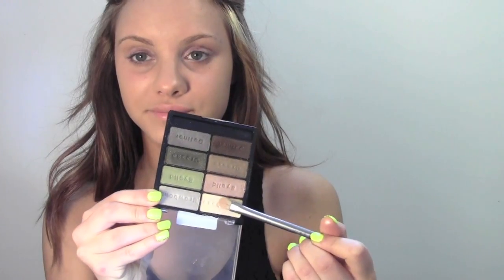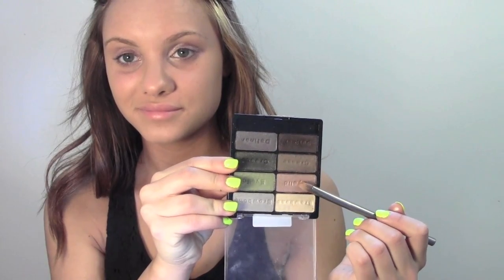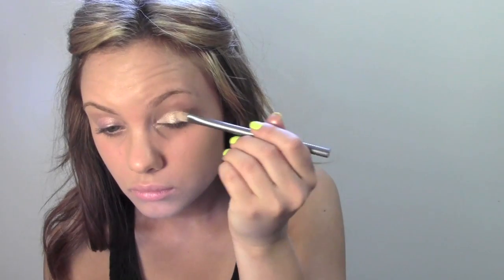The star of this look is definitely this Comfort Zone palette by Wet n Wild. You can create so many looks with it. I'm going to start off using the brow bone color in the inner corner of my eye and taking it down into the tear duct area, and this is really just going to brighten that whole area up. Then I'm going to flip the brush over and take the eyelid shade and apply this to the rest of my lid.